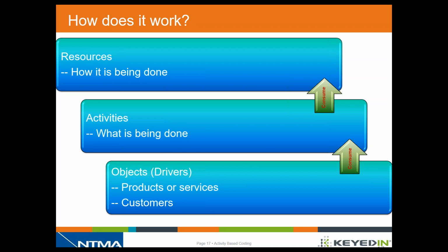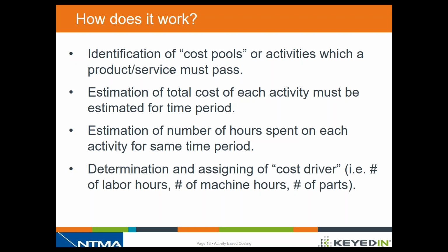And then those activities obviously consume resources, how that work is actually being done. So that resource could be a person, could be a machine, could be the combination of a person and a machine. So again, these are all of the things that make up what we would traditionally call activity-based costing. Customers order products, products require activities to be done on the resources that you actually own. So how does activity-based costing actually work? So the first step is really to identify all of those cost pools or those activities which a typical product or service must pass through.